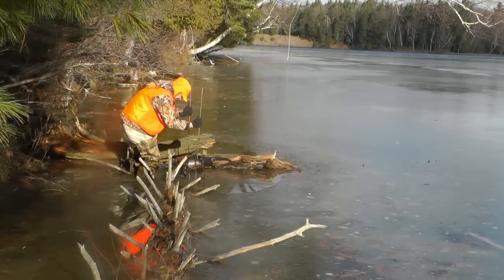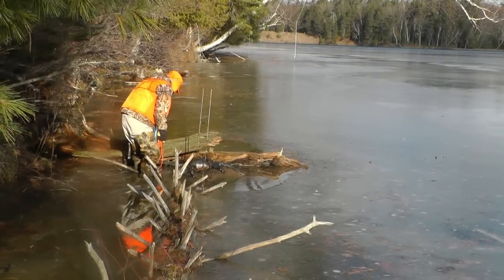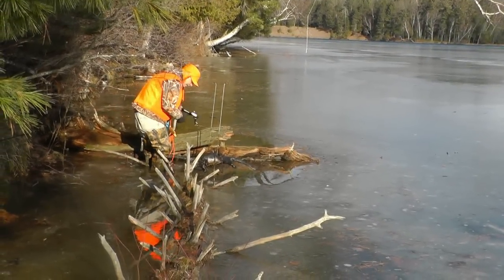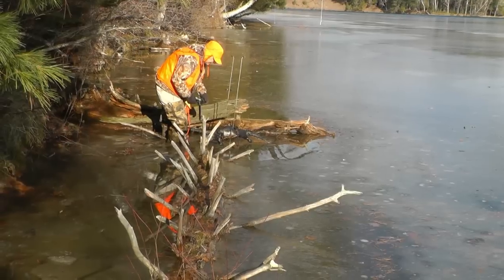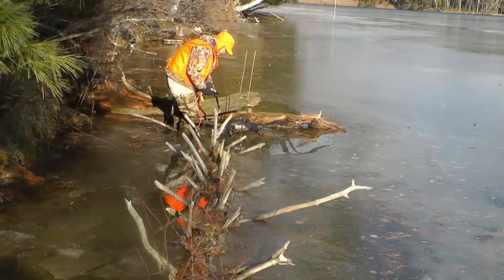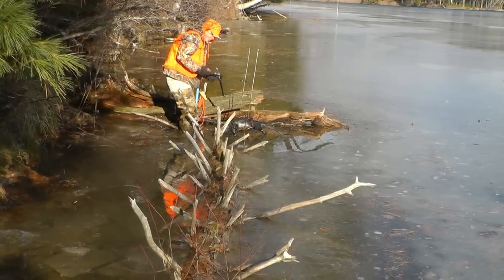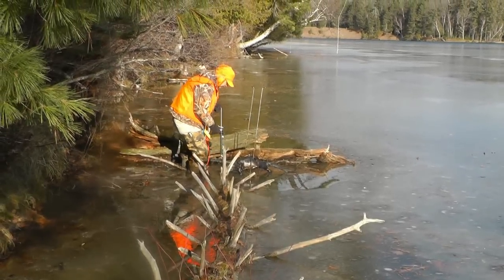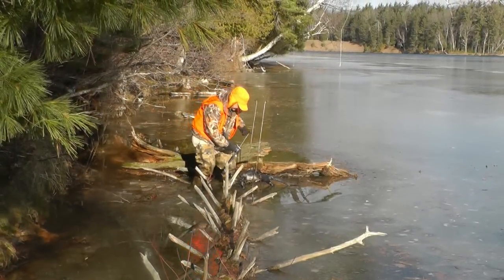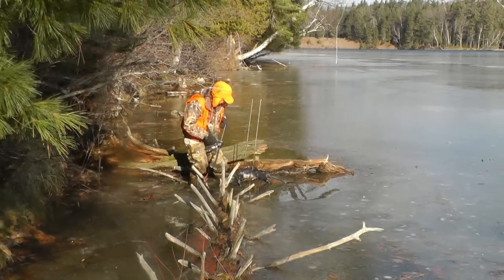Use my RTS setter to get them out. That was in Sleepy Creek 1000. Pull that up. Get that trap back in place then.